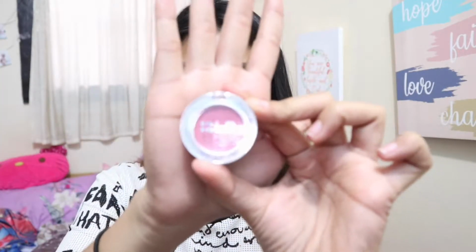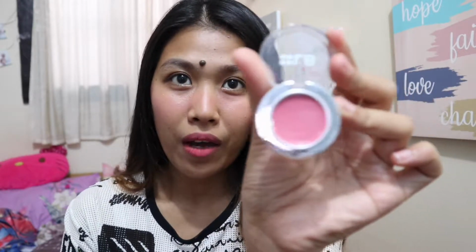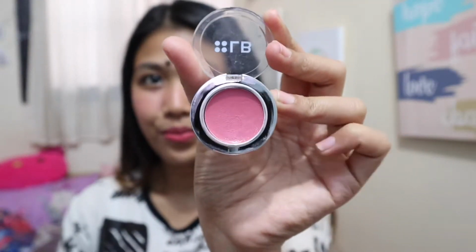Super nice. This is super travel friendly lang nung kanyang laki. Yung packaging so cute. Kasya siya sa bulsa mo. Kasya siya sa kahit maliit lang yung makeup kit mo. So, the packaging, the product itself is really okay. Hindi siya kagaya ng iba. Sobrang daming beses ako kumuha ng product. Pero, parang wala pa rin siyang nabawas. And at the same time, maganda yung pigment niya. Medyo naging dewy yung face ko. And hindi siya super pulang-pula sa cheeks. By the way, the shade is DR1. Ayan. That's the shade.